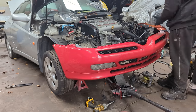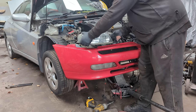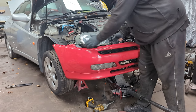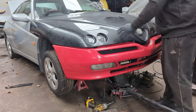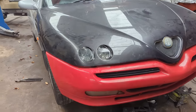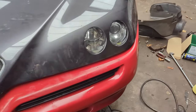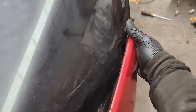Now we're on to fitting the first light and the second light, and now we're ready to see if this all lines up. Which of course it did, you ever doubt me? I am quite pleased with that. Do a little bit of spacing on this side just to pull that bumper out, but that's plenty of room there to do that.